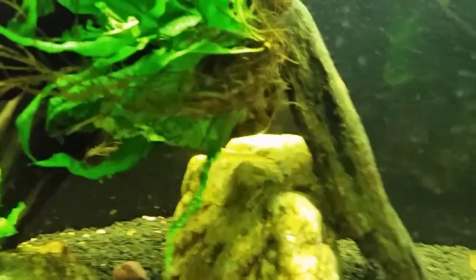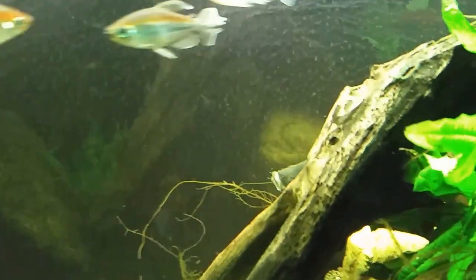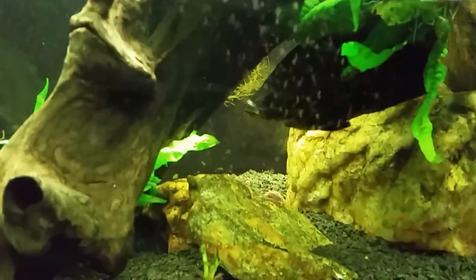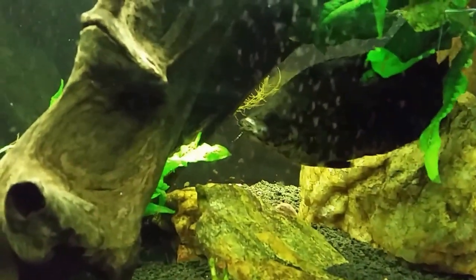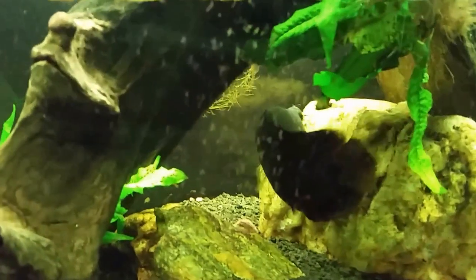I think he's just going to stay in the back there and enjoy his meal. Well, he's making this impossible to get a video of him. The cricket's legs are still sticking out of his mouth. That was a big fat cricket.